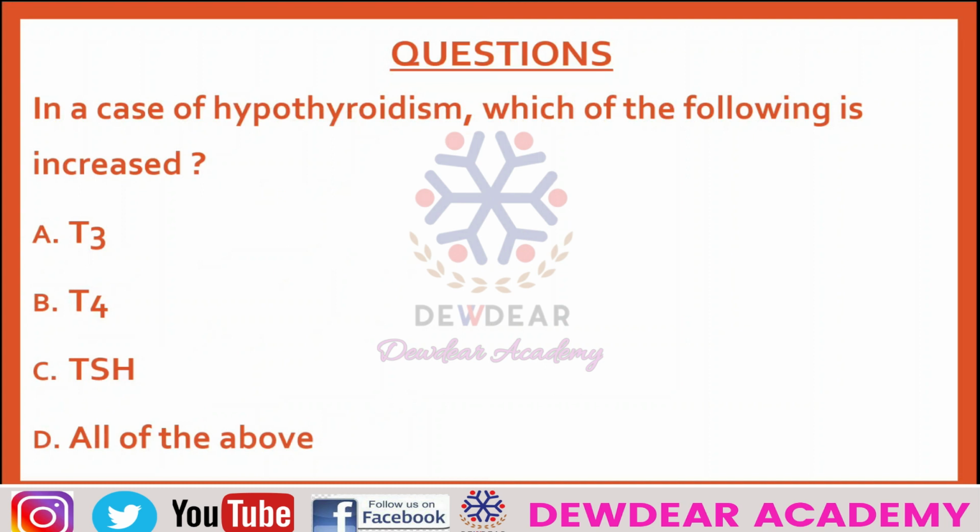In case of hypothyroidism, which of the following is increased? T3, T4, TSH, all of the above. Here the correct answer is TSH. In case of hypothyroidism, TSH is increased.